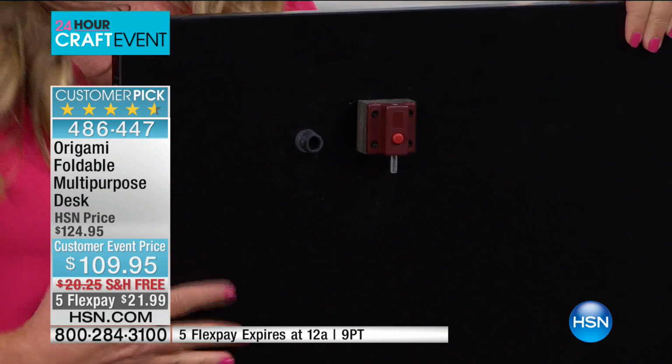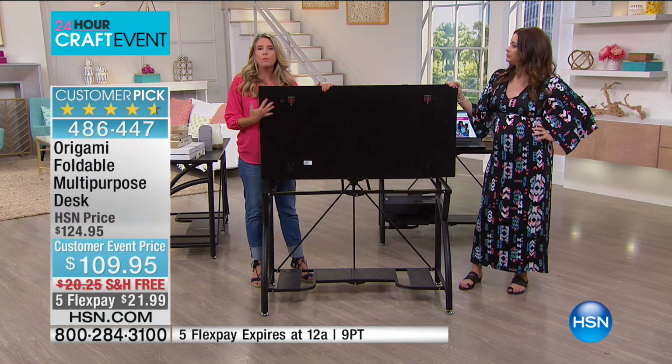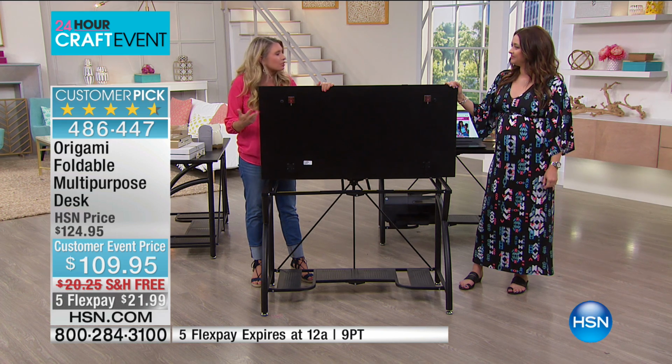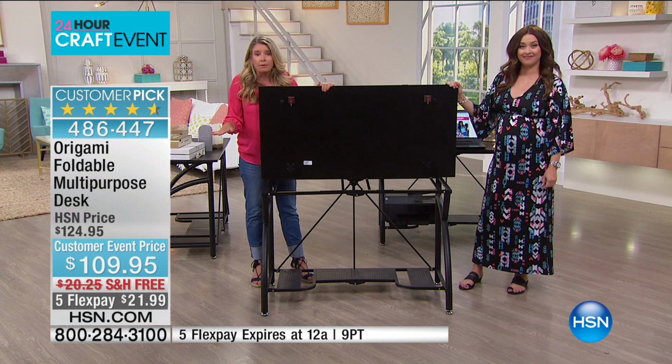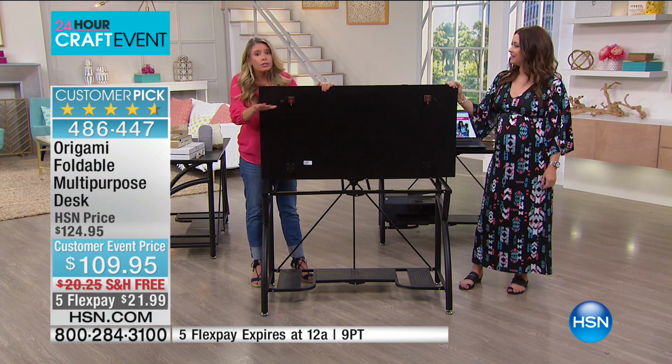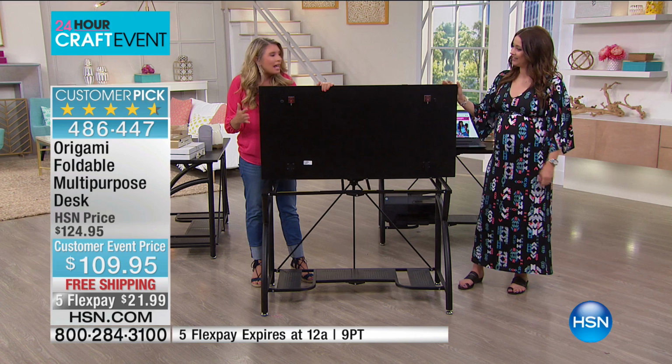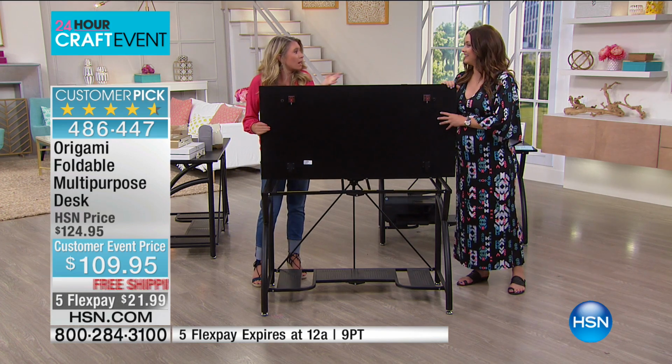And it's exactly what you said. This allows you to set up a workstation in your room wherever you want, whether it's the living room or the dining room, wherever it is. No more using the dining room table as your workstation. No more using the countertops as your crafting station. Because like I said, normally these projects don't last one day. You don't finish.